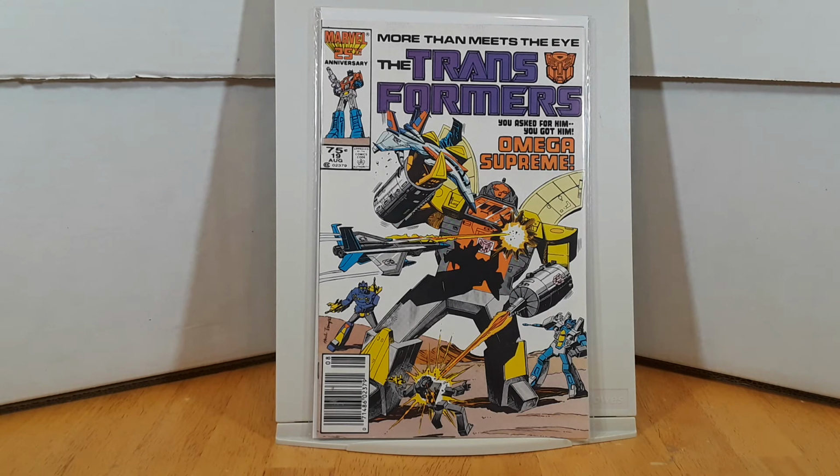I ended up selling my Omega Supreme a couple years ago. The battery compartment was rusted out, but still he was in the box. I'd drawn all over the box and stuff, but I think I got like $150 for it. So Transformers still hot. Any of that stuff from the 80s, I was shocked how much money people were paying for that stuff. But yeah, definitely happy to get that.